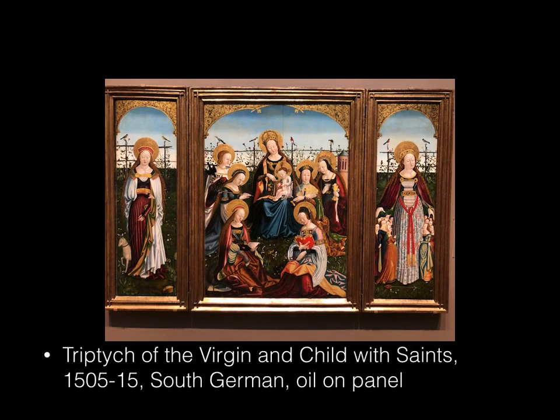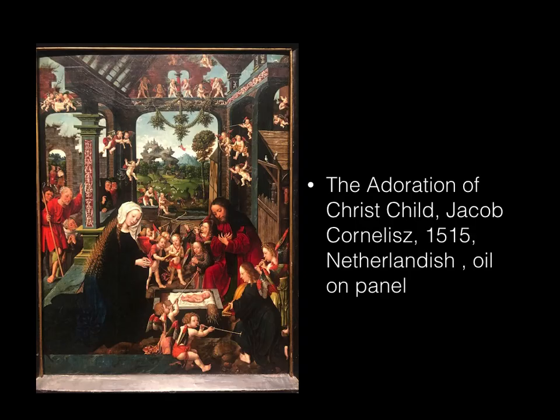Another nativity scene, or well, this is not a nativity scene. This is the Virgin and the Child surrounded by saints. Like we said, in German and Flemish art we see a lot more detail, and it is usually charged with symbolism, like in this one by Jacob Cornelisz, who was another Netherlandish artist.